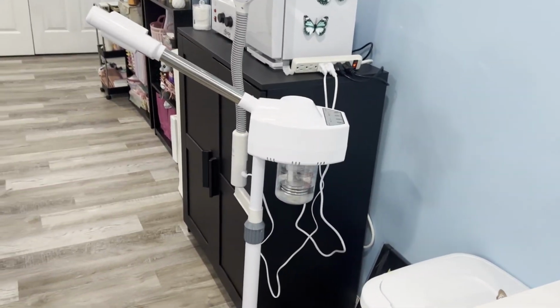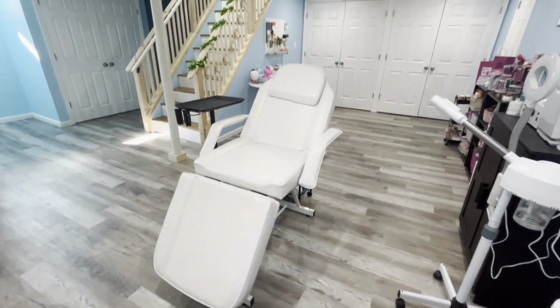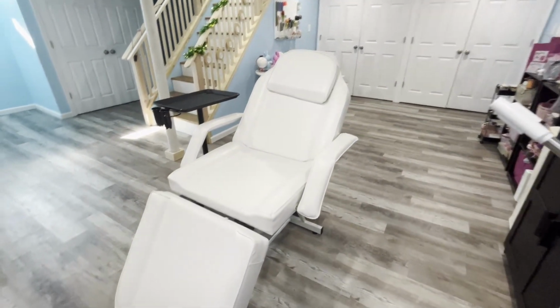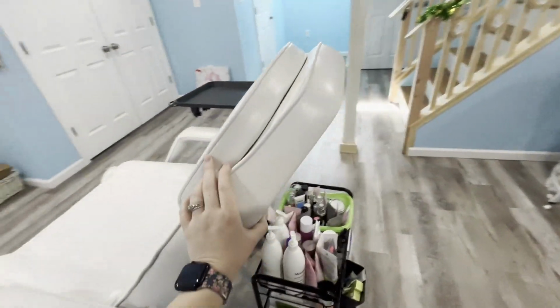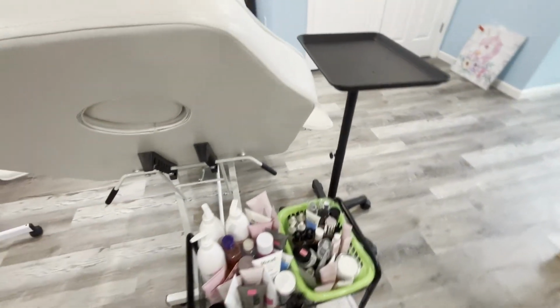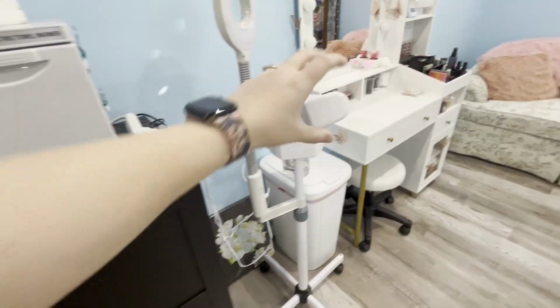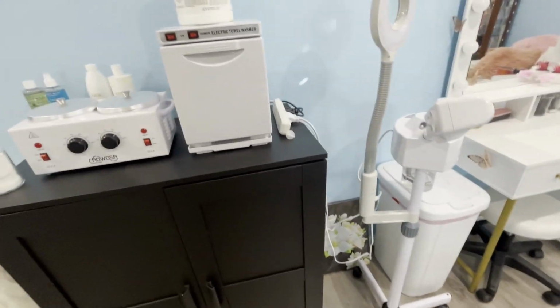And then we've got the steamer, our chair. Let me back up a little bit. So this is the chair that you're gonna get your facials in. I got most of my products on this little cart thing. Got the steamer that can roll out. I usually stick it in this corner to get it out of the way. I still have to hang some pictures up.